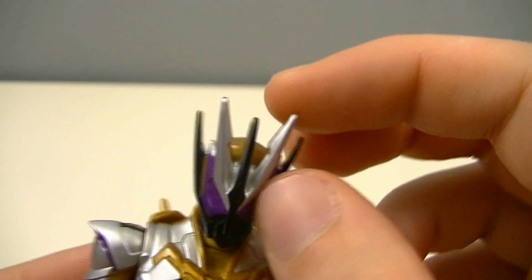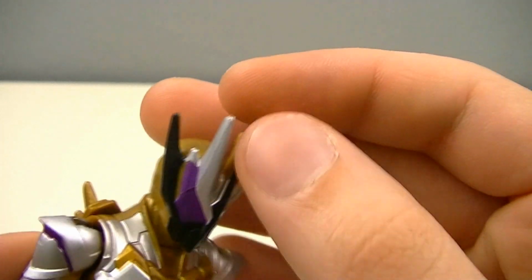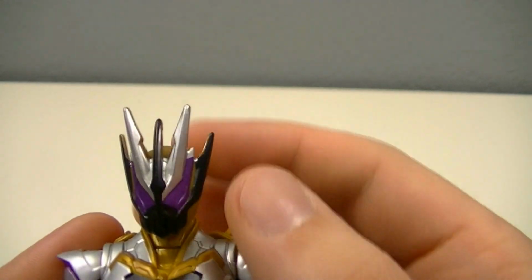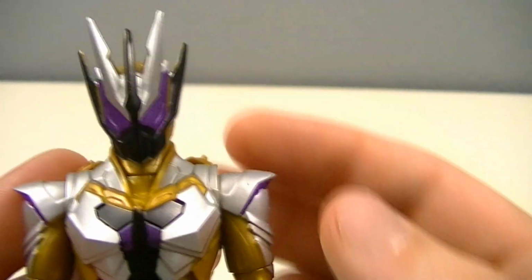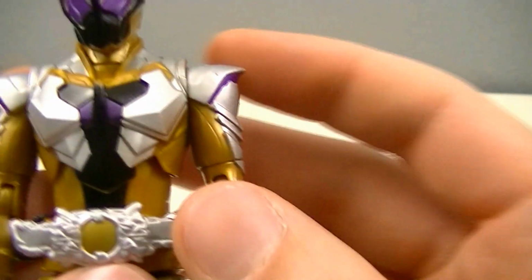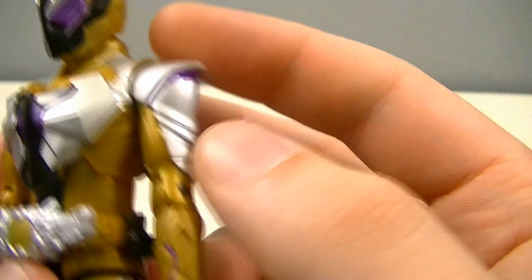And, just like with the announcement and with what we see with the driver, this is actually a combination of 3 and 2, where the black horns are from the Caucasus, and the 2 silver horns are from the Arsino, which is a very nice touch. So, like I said, they all create this sort of crown look on his head. Moving on to the body, you can see it's got a gold base with the silver armor on top of it.